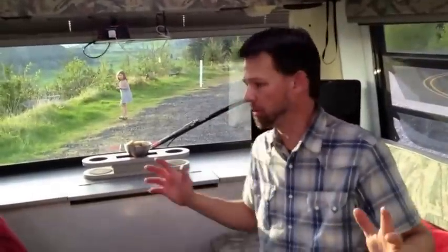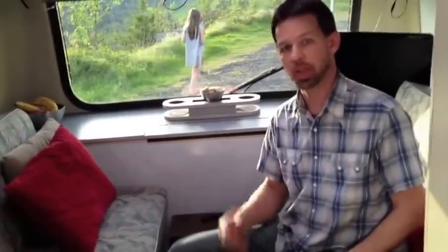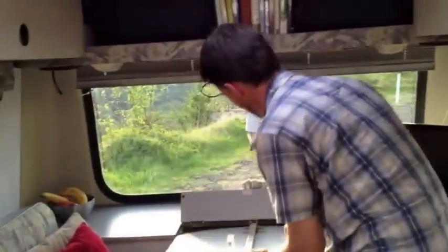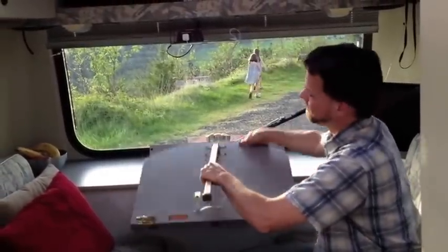So back here is the rear part of the RV. This is where we spend a lot of our time. These benches are what we consider our living room. When it comes time to eat, this folds up and a table pops out of here. All this stuff happens really quickly.